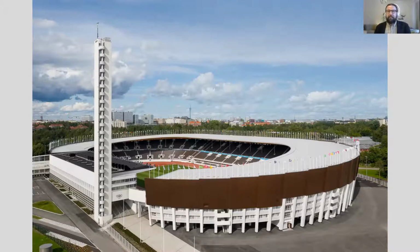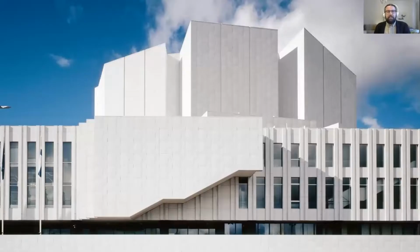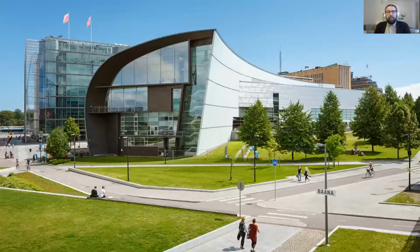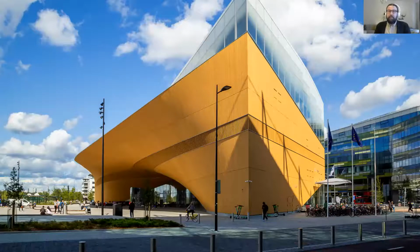And I can also give you some examples here, just like this great Finlandia Hall by Alvar Aalto, or if we continue with this beautiful new central library Oodi, then you will say, this is the mark that the Finnish architects put. Wow.